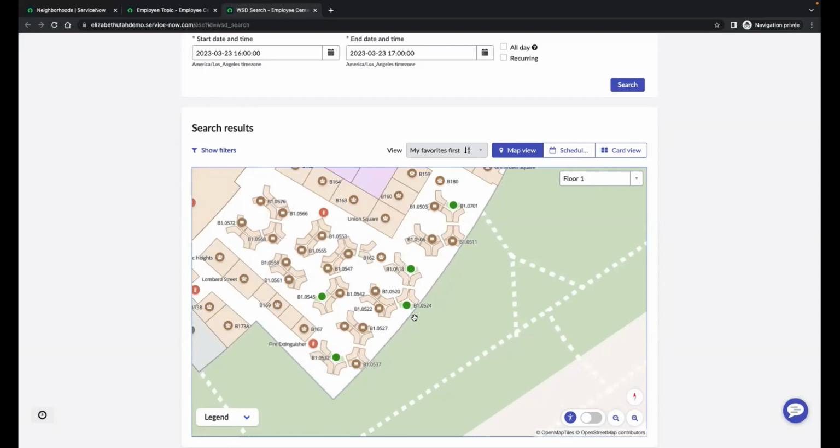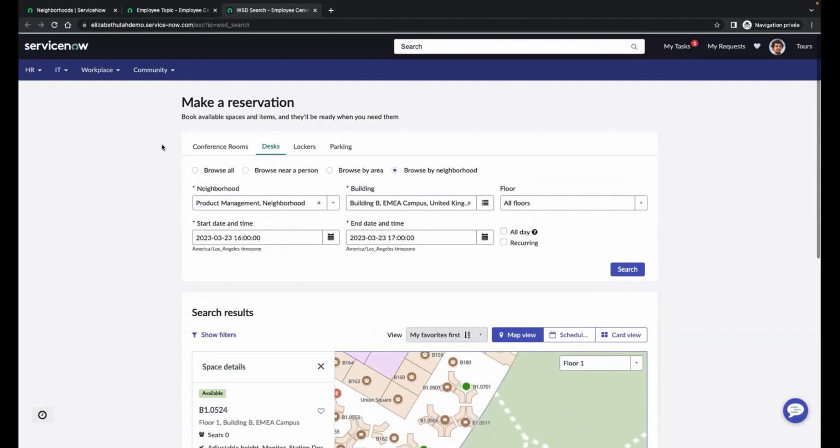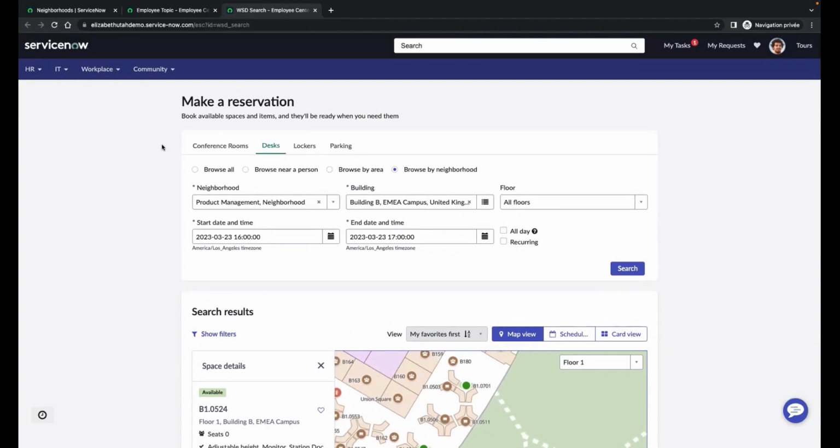So today, if Abel wanted to book one of these spaces, he could then select it and make a reservation. If Abel was part of the product team, but in his organization there's a lot of collaboration with the marketing team, he could perhaps be assigned to 2 different neighborhoods, in which case he'd have the possibility here of selecting multiple neighborhoods.